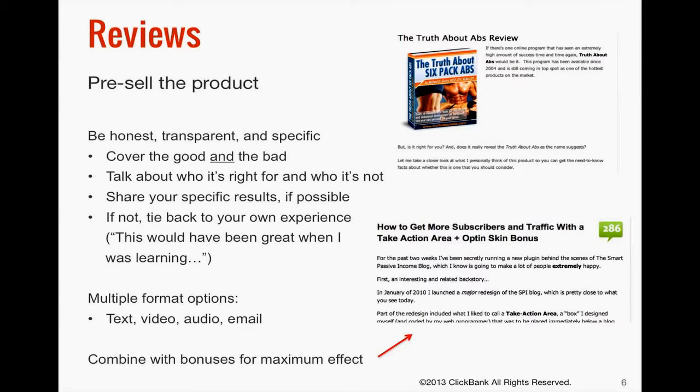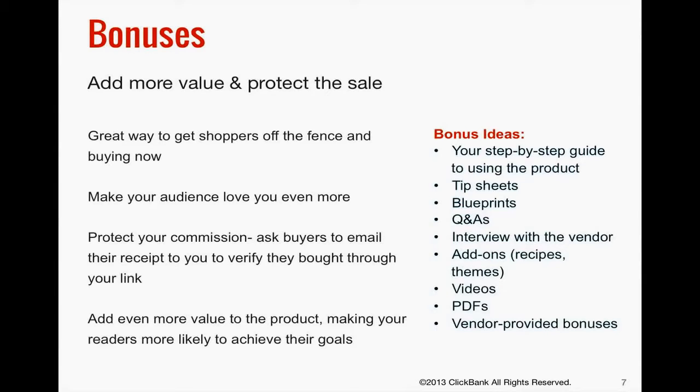So on the right, you'll see a review of the product Opt-In Skin, and then the author, Pat Flynn, offers a bonus with it. And the bonus is that you basically get a few more designs that he had custom created by a designer to go along with it. And that's a great way to do it, which we'll talk about in just a second. Let's jump right into bonuses.